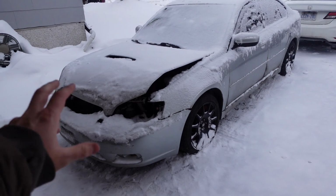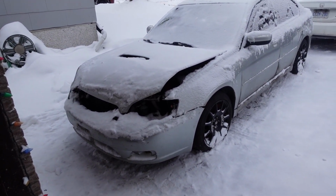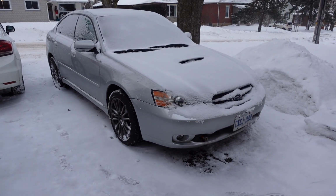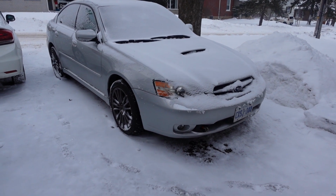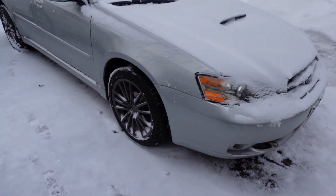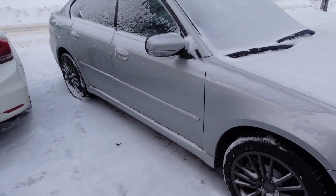But we are indeed rebuilding it. After many hours of thinking, I've decided I'm going to rebuild it, and I'm going to rebuild it with this 2005 Legacy GT. Now, you're probably looking at it and thinking, wow, this thing's really clean. Why are you going to rebuild yours when you got this clean Legacy in front of you?